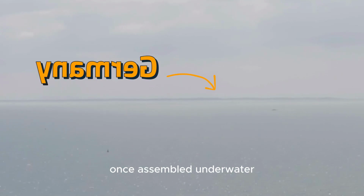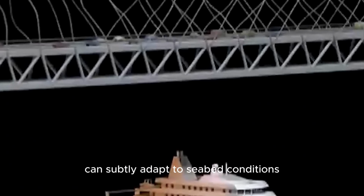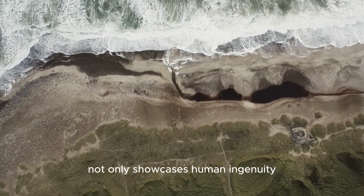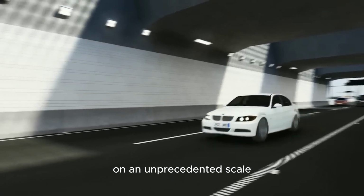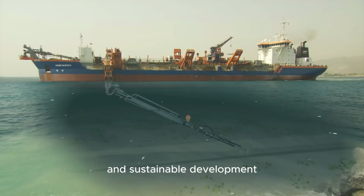Once assembled underwater, specialized rubber gaskets create watertight seals between elements, a critical detail ensuring structural longevity and safety beneath the Baltic Sea. This approach offers significant flexibility, as the tunnel segments can subtly adapt to seabed conditions, enhancing the overall structural resilience. The engineering behind this landmark project not only showcases human ingenuity, but also represents Europe's capacity to execute complex infrastructure projects on an unprecedented scale, reinforcing the continent's commitment to technological advancement and sustainable development.